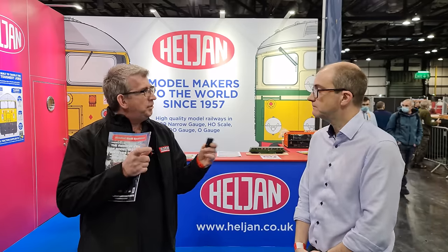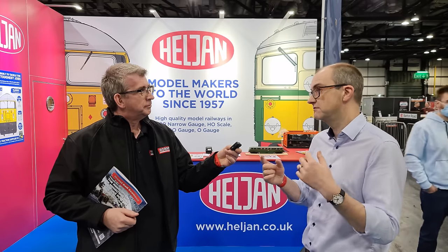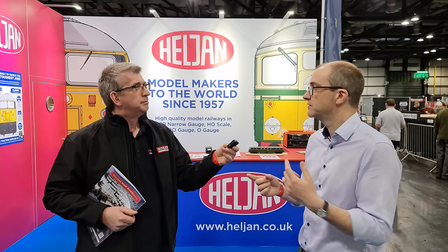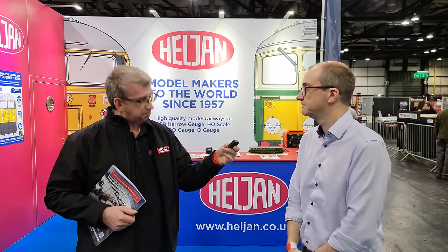So things like the twin headlights, they'll light up on the front, for example? Oh yes, and they'll be individually controlled as well. So when a loco's in a depot, they didn't tend to have the headlights switched on, so you'll be able to run it around a depot with the marker lights on, but not the headlights.